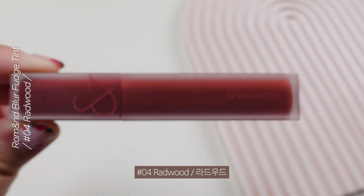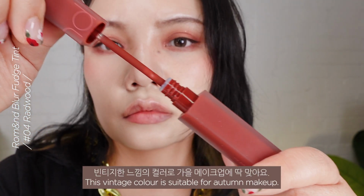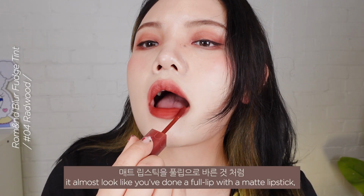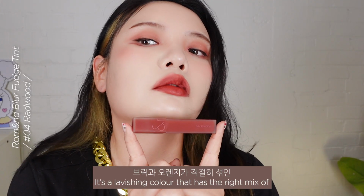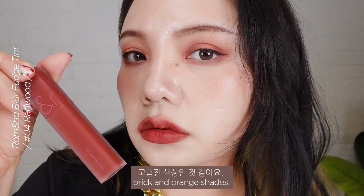Number 4. Radwood. Radwood is a deep brick color. This vintage color is suitable for autumn makeup. When you layer it twice, it almost looks like you've done a full lip with matte lipstick, looking clean and vibrant. It's a lavishing color that has the right mix of brick and orange shades.